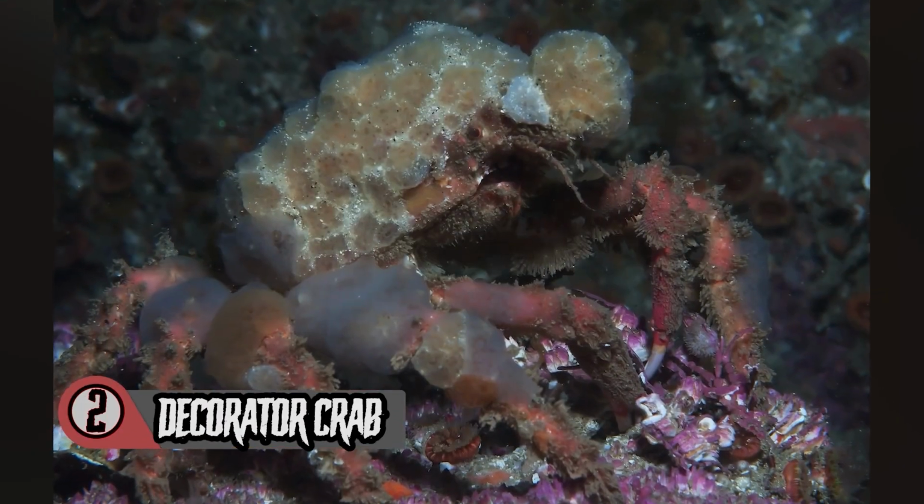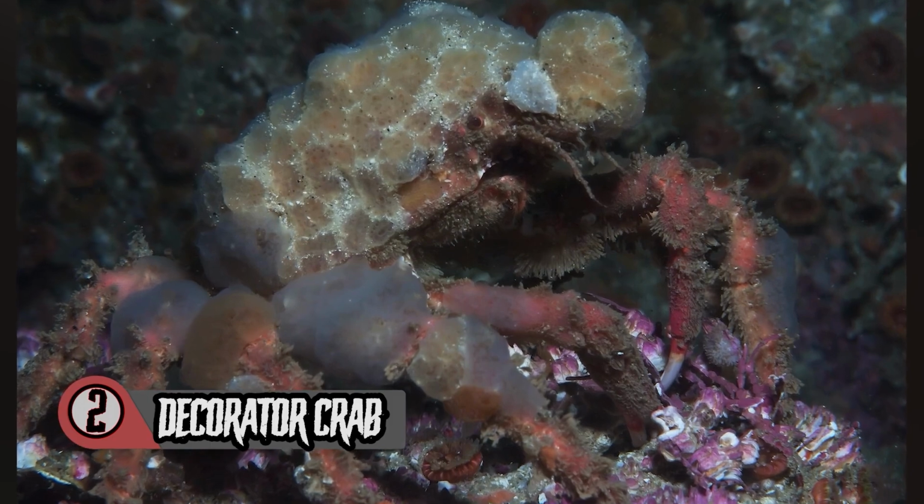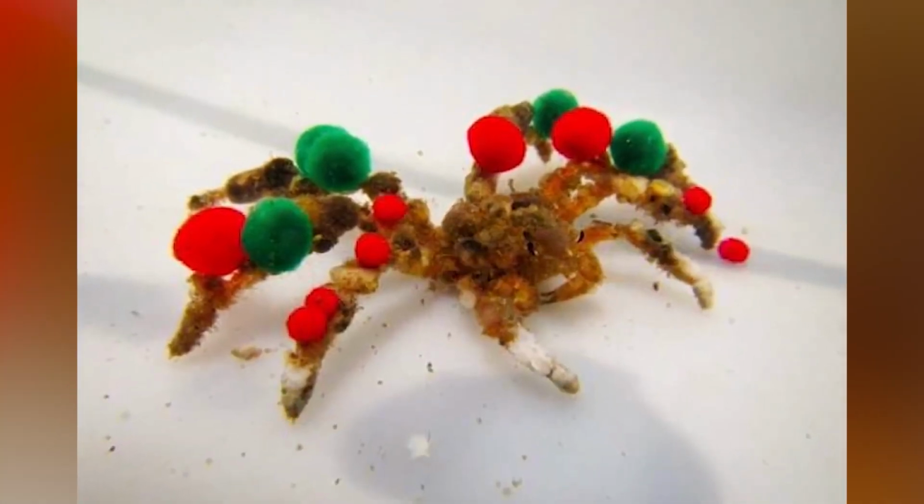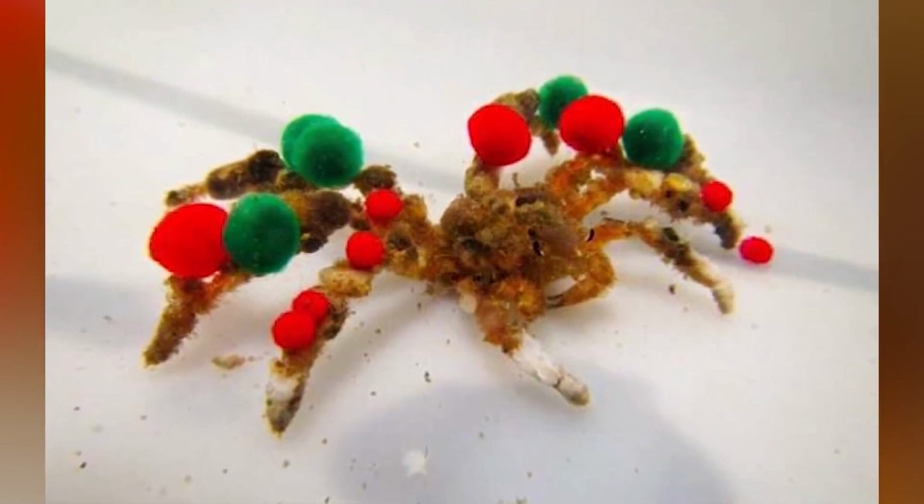Number 2, decorator crab. Our next spot comes to us all the way from Thailand. Some local fishermen in Koh Yao Noi pulled up their nets while fishing for crabs and discovered they'd brought up an alien-looking creature with them that mystified them. They couldn't identify this thing.